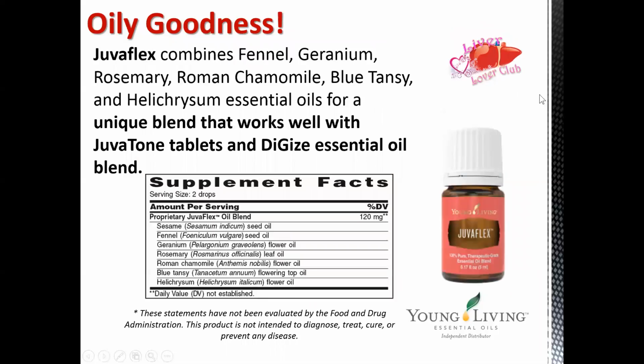Okay, so then we're going to go to Juva Flex. Juva Flex also contains helichrysum, but also several other oils like sesame, fennel, geranium, rosemary, Roman chamomile, and blue tansy. This is the one I like to use topically over the liver, and it works well with Juva Tone and DiGize essential oil blends. This is just another amazing liver supporting oil that I love.